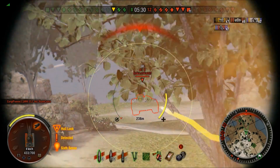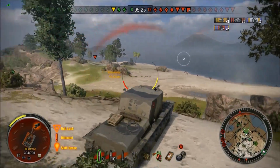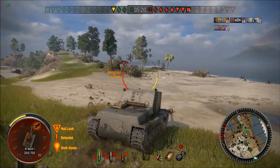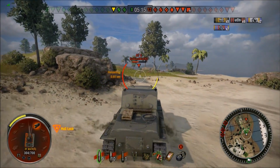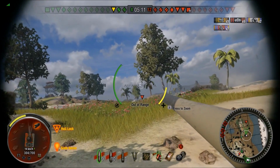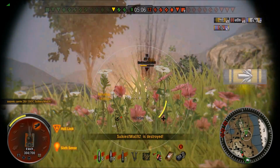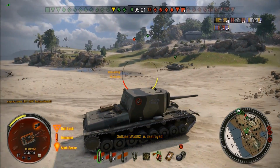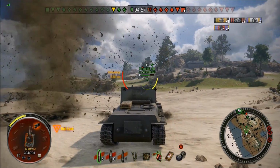The 88. He's got a quick firing gun, pretty decent pen. He can pen me, he can take me out. So I decide to drop down to meet him. Absolutely. And this is kind of the tallness of my tank versus the low profile of his tank. I'm just trying to sneak a shot in there through the grass, and I managed to do so. Kill number 7, possibly Radley's, who knows, a Pool's medal, artillery fires.